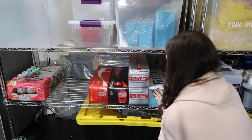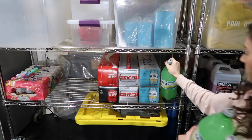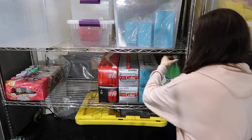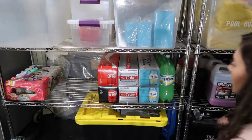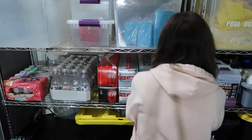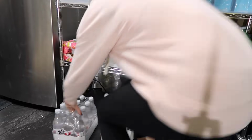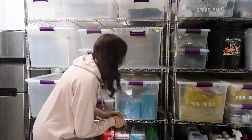So with this next side, I decided to have one shelf dedicated to drinks. Those Fresca bottles did not want to stay up, but I thought I got them balanced, and then of course they tipped over as I added more water to the other side. But finally got it cleaned up and moving on to the rest of those bins on that side, and I'm adding custom labels there as well.